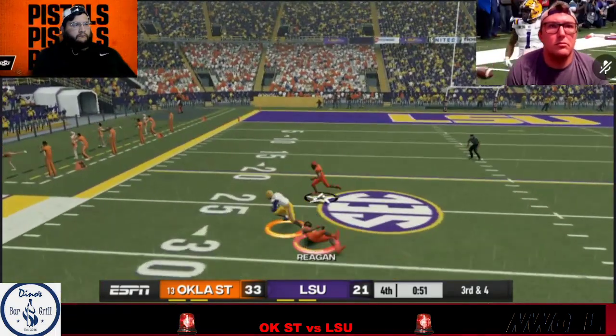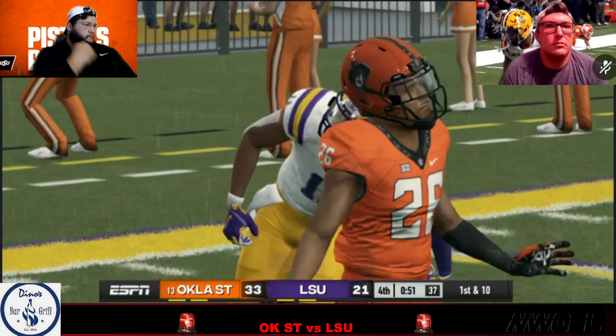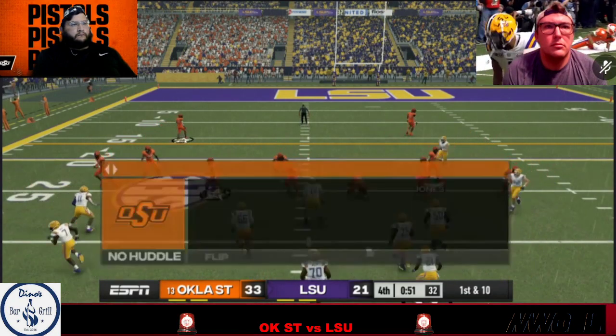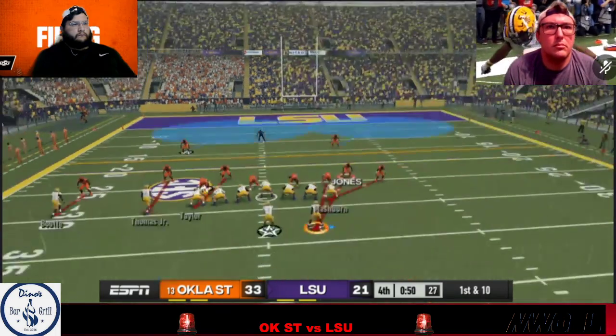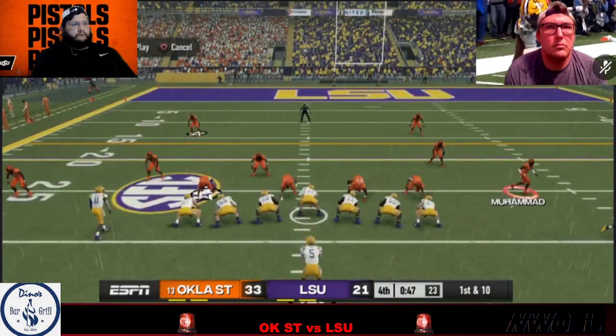From the right hash, every adjustment being made possible. Both coaches want this game. Once again, just a reminder to all of you who have joined us late. I said it at the beginning of the broadcast. This is a conference game. This matters to the NWO. Both of these coaches are in a conference matchup right now. Winner takes an early lead of the conference.